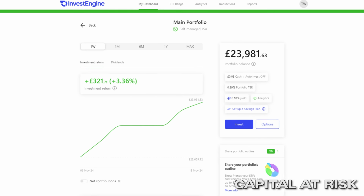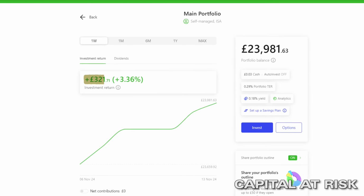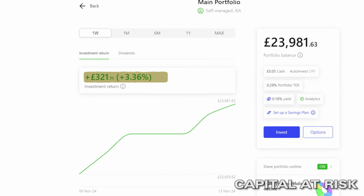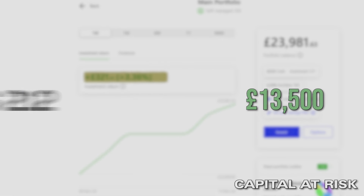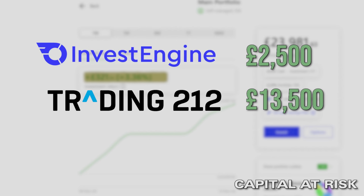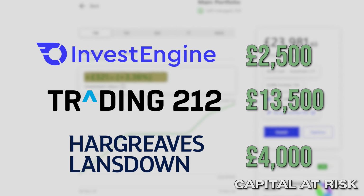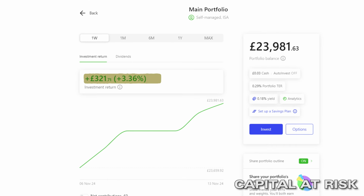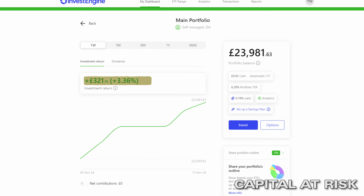And on that 1 week chart, it shows a return of plus £321.71 or plus 3.36%. So an incredible 1 week performance. I've had no further contribution since last update because, as I've mentioned, I've now maxed out my ISA allowance for this tax year with £13,500 in Trading 212, £2,500 in InvestEngine, and £4,000 into my lifetime ISA on Hargreaves Lansdown. That means the increase in the portfolio balance is completely due to market gains and not because of deposits.